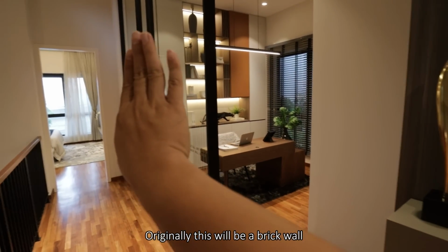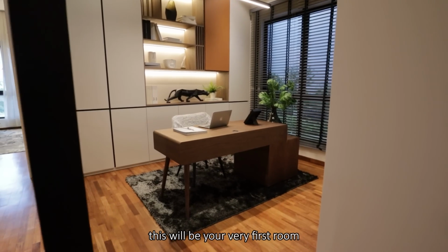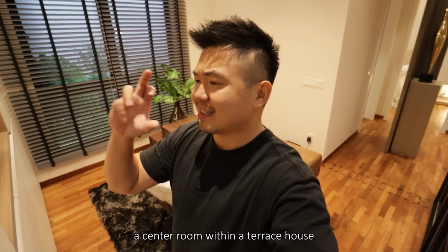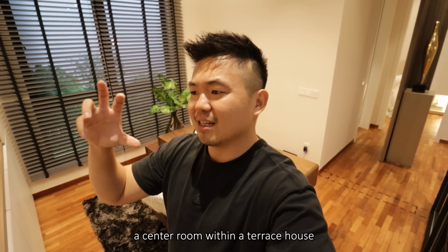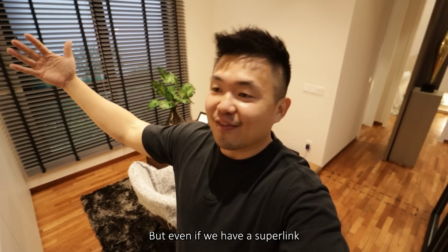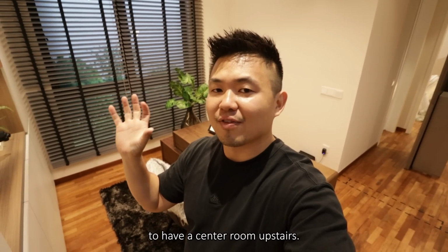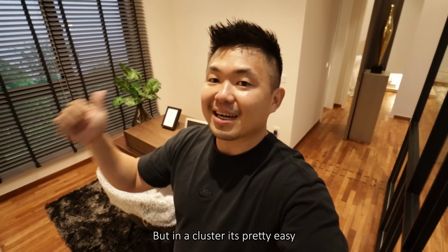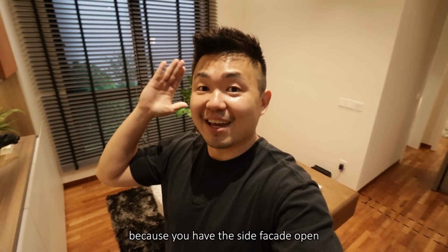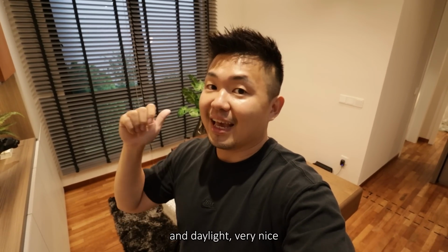Originally, this will be a brick wall, where going in, this will be your very first room. Again, we don't usually see a center room within a terrace house, right? Because first of all, the size is too small. But even if we have a super link that has massive width and length, it's very difficult to have a center room upstairs. But in a cluster, it's pretty easy because you have the side facade open. So that allows opportunities for windows and daylight.